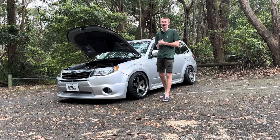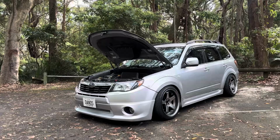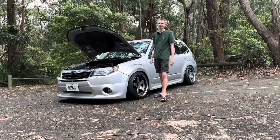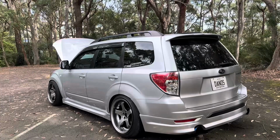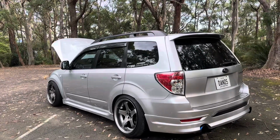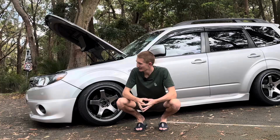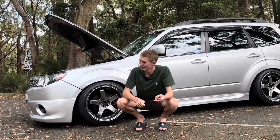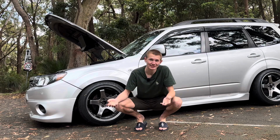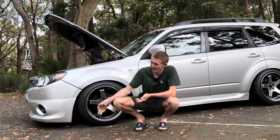So today we're going to be doing a full build breakdown and cost of my 2009 SH Forester XT. I enjoy watching these kind of videos, so I thought I'll make one myself. So we're going to break down everything that I've done to this car and add up the total cost. I'm going to be including multiple exhaust setups, multiple sets of coilovers, multiple sets of wheels, because technically that's money that I've put into the car. So we're going to include all that stuff as well.